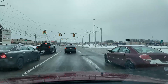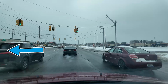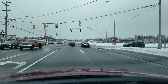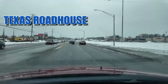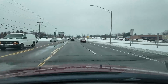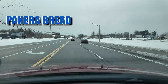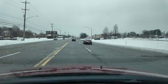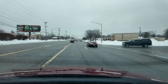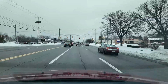Now, over here to the right, you're seeing a very large building. That's Meijer. Over to the left is where Target is and Celebration Cinema. And you also have Texas Roadhouse. So now you're starting to see more things. You see an Applebee's here to the left. We continue to see a little shopping complex over there. There was a Panera over there to the left. We had just missed that. But there are several things throughout here. You're going to see a mix of fast food and a mix of some restaurants.